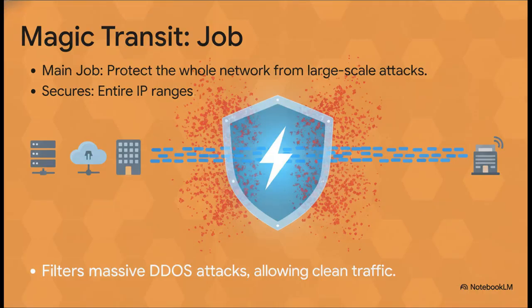And this is its superpower, protecting the whole network from huge, overwhelming attacks. And here's the key difference. This isn't just for websites. It protects your company's entire IP space. We're talking your offices, your data centers, the whole shebang. So when a massive DDoS attack hits, Magic Transit just acts like a giant sponge, soaking up that flood so that your services stay online no matter what.